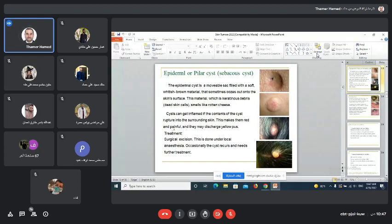So, if there's inflammation, you should treat the inflammation, not remove the sac, and leave the patient for a few weeks. Then when the patient settles, you can do surgical excision. You should remove all the cyst wall, because if even a minute part of the cyst wall remains, the rate of recurrence is high. Usually it is removed under local anesthesia.